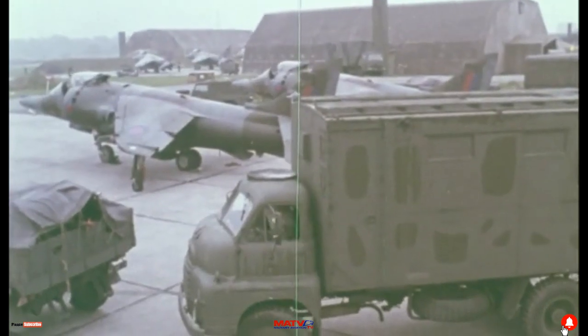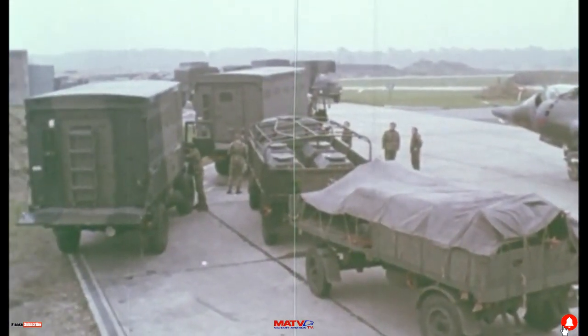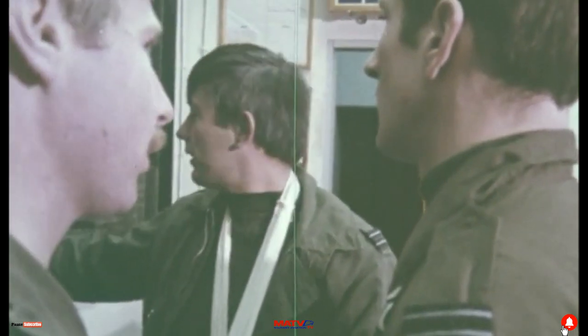All the ground support necessary to keep 2 Harrier squadrons airborne has to be set up and concealed from the enemy.